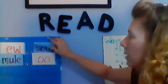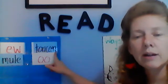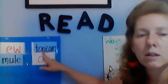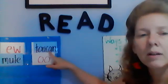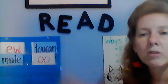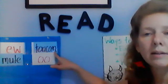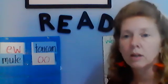Another example where that OU makes the long U sound is this word. We have a lot of letters, but remember, if we break them up into groups and do one sound at a time, that helps us break them apart. So our T says T, the OU, O's being bashful. And so the U has to say you. And then we have the sight word, K, A, N. So let's put all those sounds together. We get T, U, K, A, N. Toucan, like the bird with the really colorful beak, toucan.